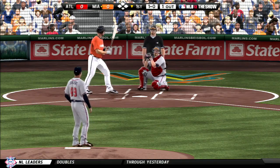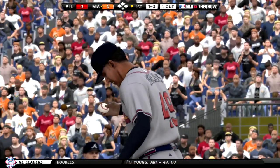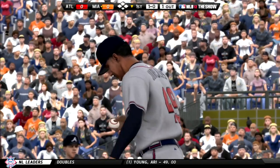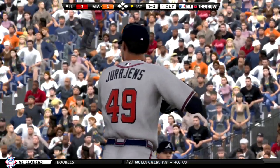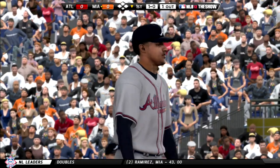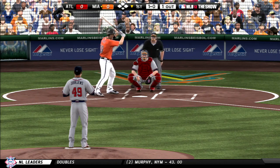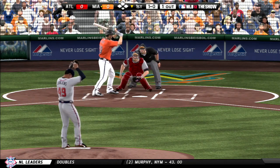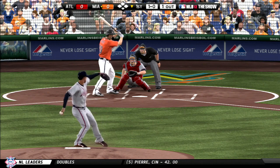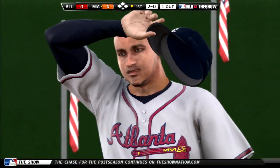Off the plate and away there, one ball, no strikes. And this is where he's going to need to work the fastball in the innings to come. Work that thing on the outer half of the plate. One-oh on the way. And he won't bite at that one either. It's two-oh.